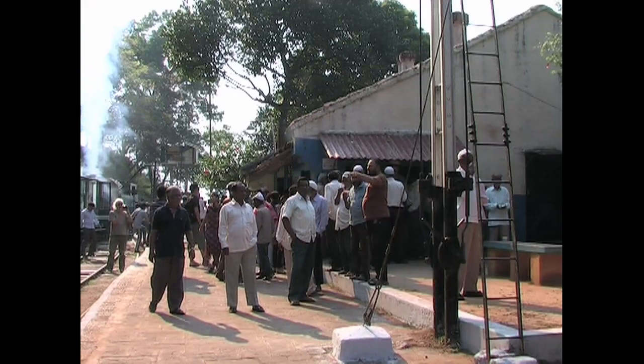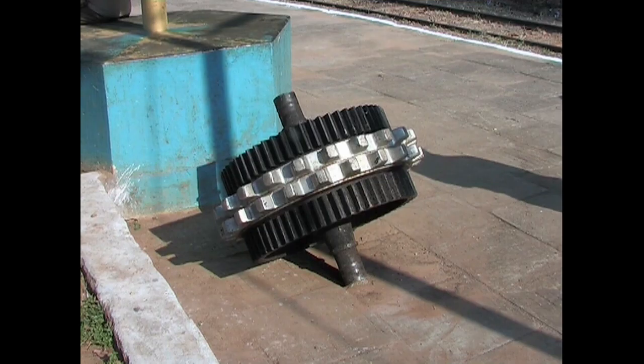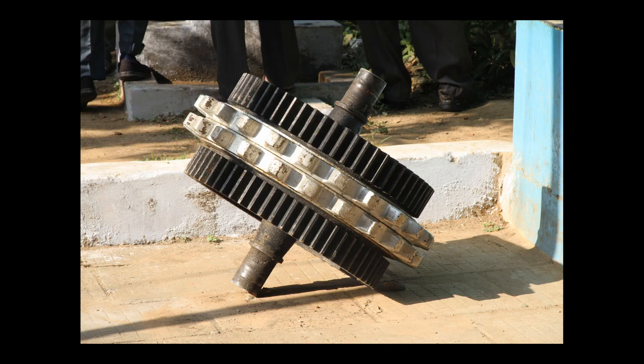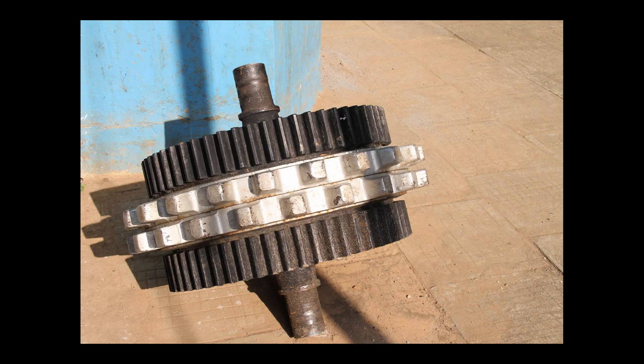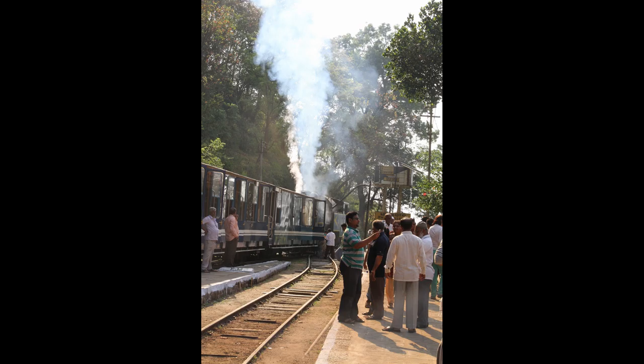We now get our first opportunity to see the critical elements of the rack system. We've seen the railway setup, but this is the equipment which is on the underside of the locomotive and the coaches. The silver coloured gear engages with the rack on the track, and the remaining elements are linked to the train's transmission system. And that's how it works, both a driving mechanism and a braking mechanism.